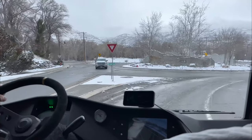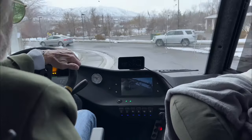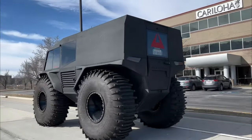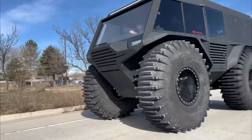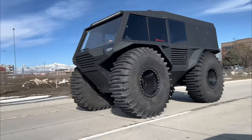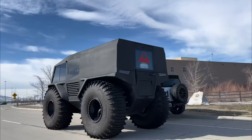Potholes? We don't care about potholes. Imagine driving down the road and seeing this beast blocking out the sun. It is intimidating. Look at those tires. They're taller than me. The surrounding windows really give you a full view of everything. Even for a 12-passenger vehicle, your visibility is without a doubt 100%.